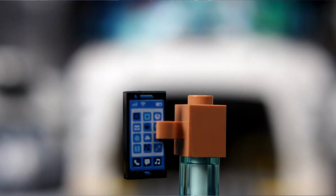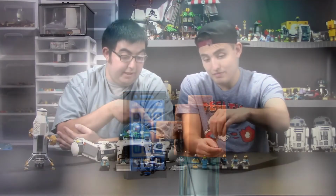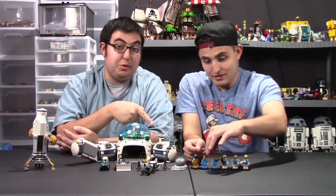Looks like there's iTunes on there. She can call. I think this is a cell phone. Is it a cell phone? That's a cell phone, not a data pad. Oh, she's calling for help. She has a cell phone, and she actually has full bars right now in space. But she has half battery left. This satellite is really good.